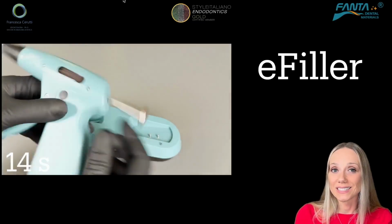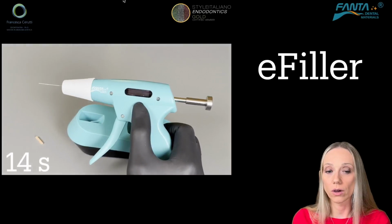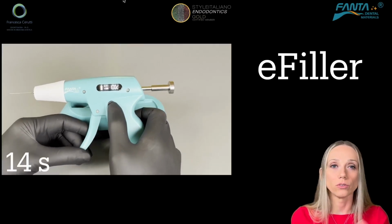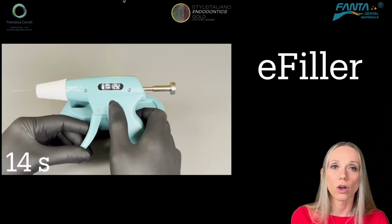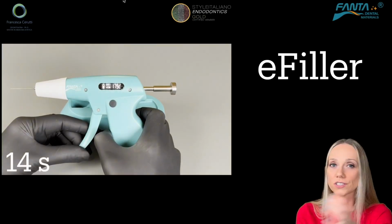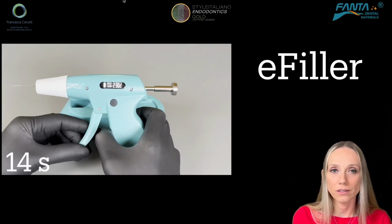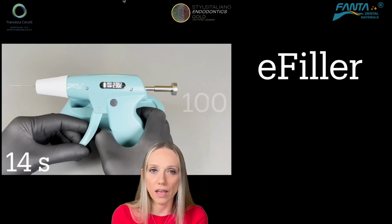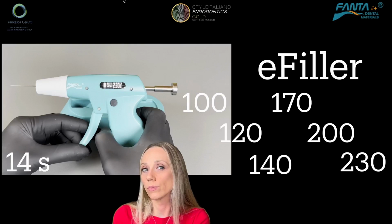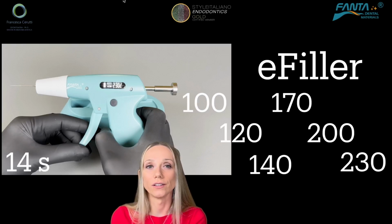It takes 14 seconds for the device to reach the temperature, which is not much, so if you are good with your timing, you can just avoid waiting. You turn the device on, you decide the temperature to which you want to heat your gutta percha, and then you put the sealer into the root canal, you do your downpacking, and when you have to do the backfilling, the device is perfectly ready and you just have to extrude the gutta percha. It can work at 6 different temperatures: 100, 120, 140, 170, 200 and 230 degrees.